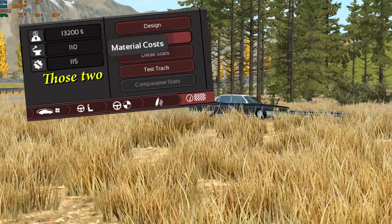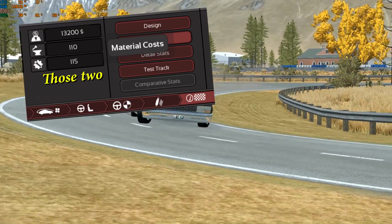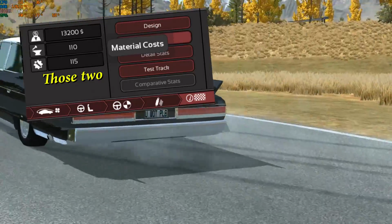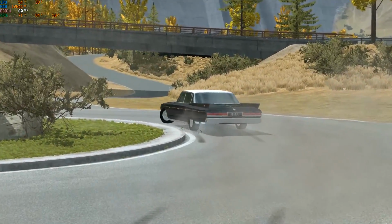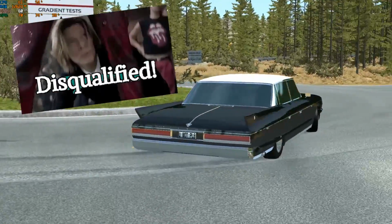So the production unit needs to be 110 points max, and the car engineering time, or ET, needs to be 115 max. Those are the limits, my friend. Don't go above them, because if you go above them, the whole car will get disqualified. If you break any one of those rules, the whole car will get disqualified.